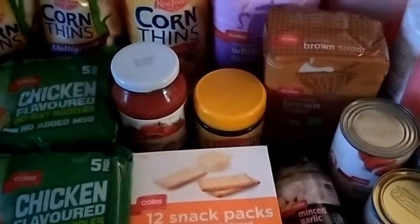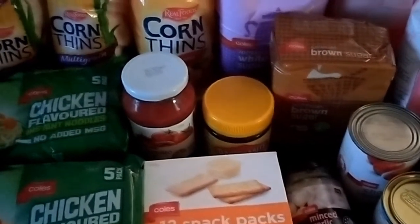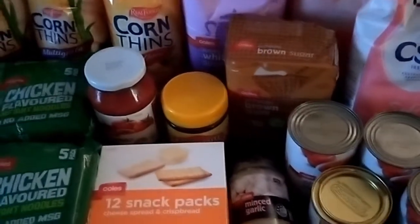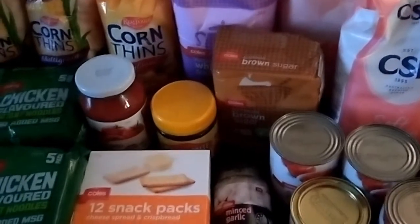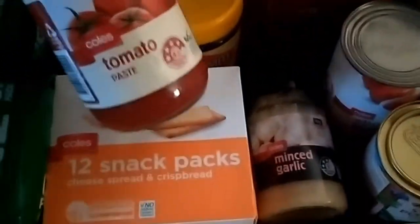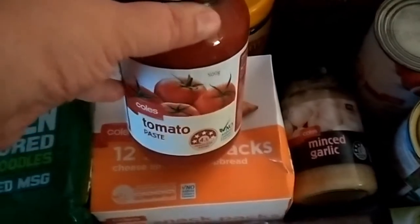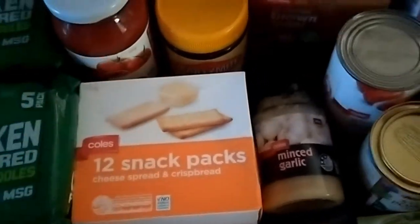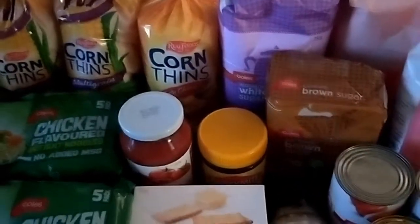tomato paste. Now I normally buy the tomato paste in a 4-pack of 2 tablespoon sachets, and I've bought it like that for years, but it was mainly for convenience, and the home brand tomato paste in a jar is a lot cheaper, so I'm going to freeze that and put it in the store in the freezer.